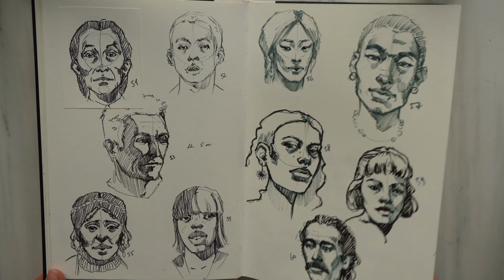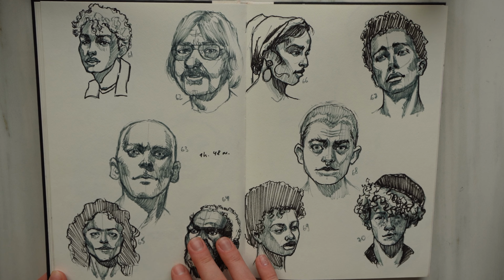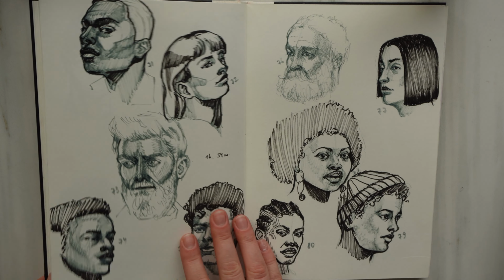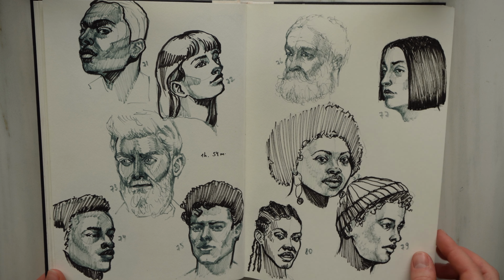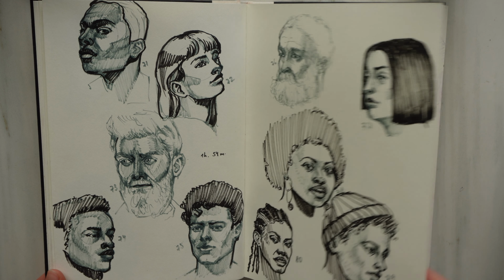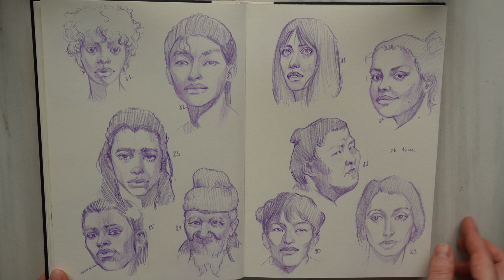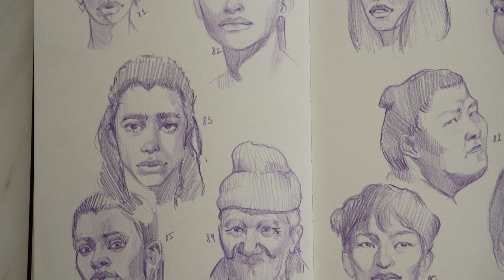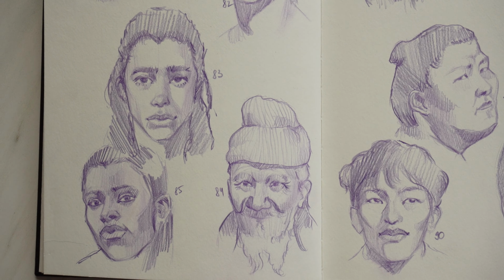In the conclusion, I want to say that these kind of challenges with some limitations and rules definitely train your ability to concentrate, keep focus, and be disciplined. And also, do not criticize yourself so much in the process. I mean, I have at least one awful head on each page, but I also had some of them that I'm very much proud of.